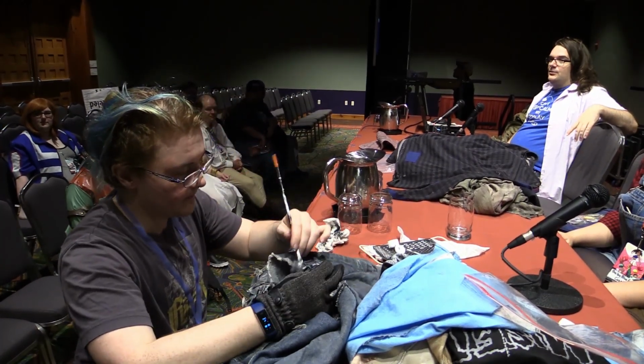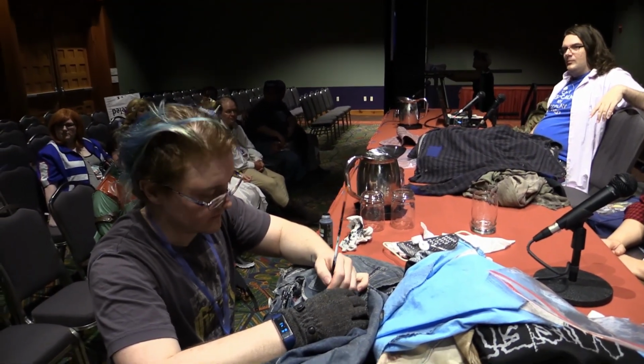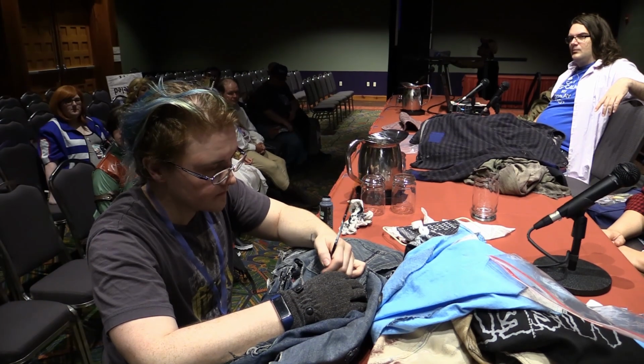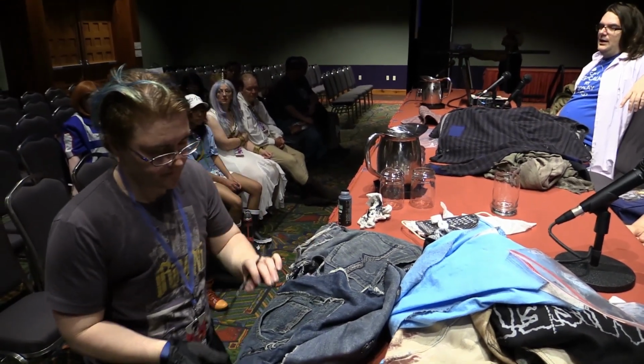Any other questions? All right. Yes. I've done a little bit of distressing in community theater. When you do the edges, you slit down the edges like that. I always feel like it still looks too new. Yeah, you can. The edges are squared off.